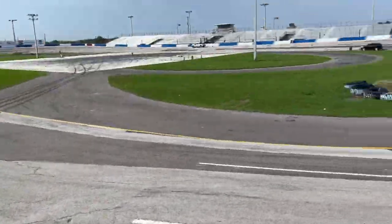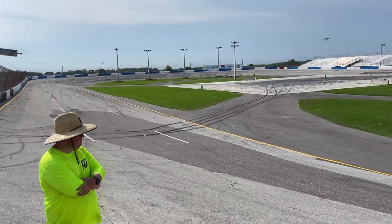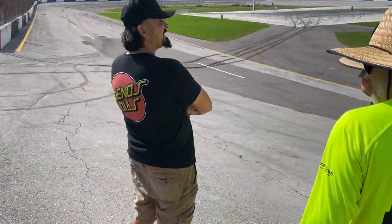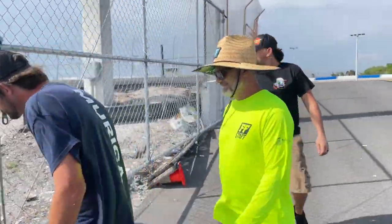So, we got fiber optic going in for the new cameras. Grass is looking green, bright green. Track looks amazing, guys. Well done. I haven't even seen the concession stand back there. Let's go check it out, dude. Big upgrades in the concessions area. We're going on a full Freedom Factory upgrade tour right now.